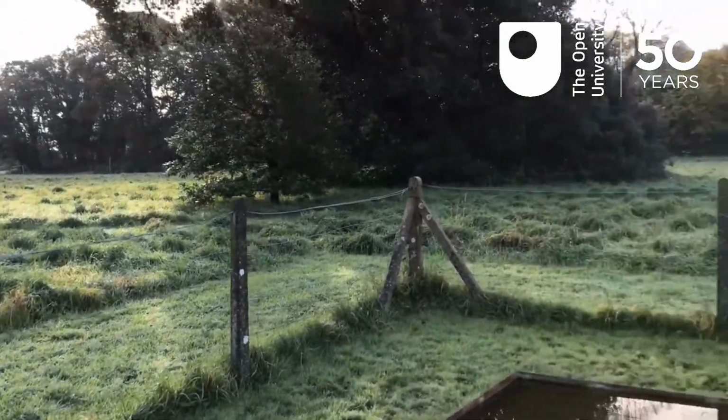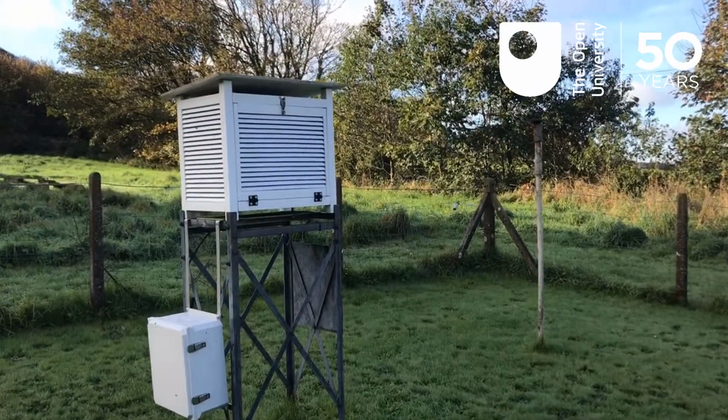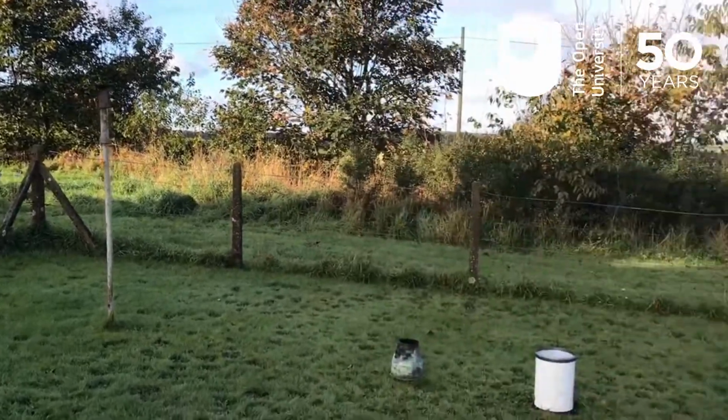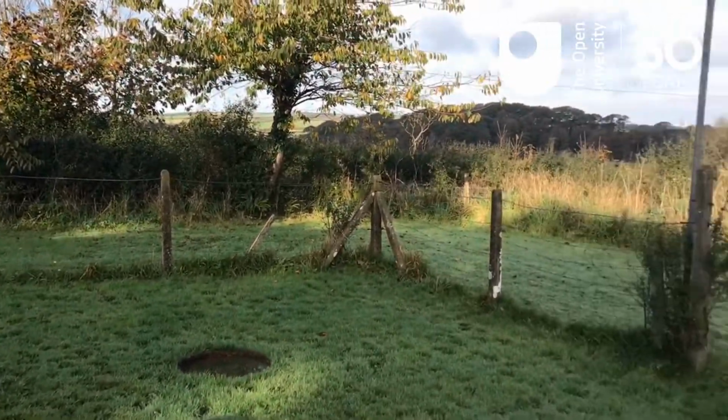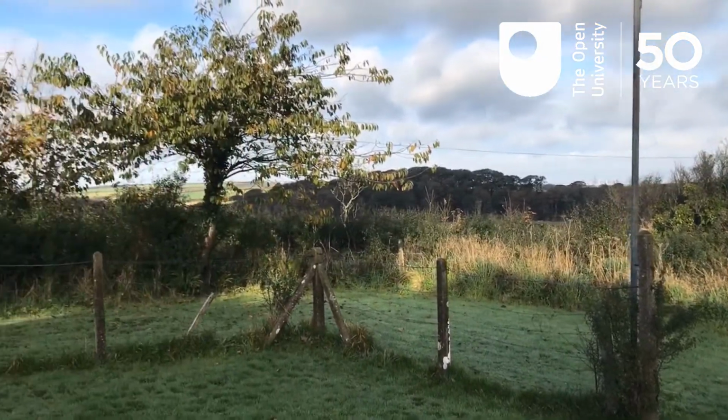So this is the Orielton Met Pen. We have lots of equipment up here. That's the Stevenson screen that houses all of our temperature equipment. We've got several rain gauges, and we use the Beaufort scale for wind speed.